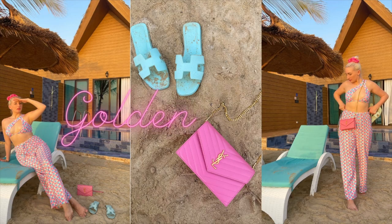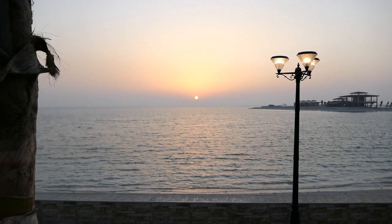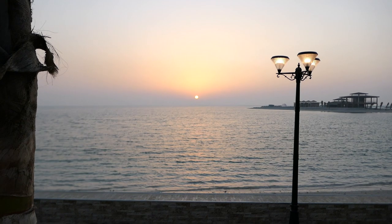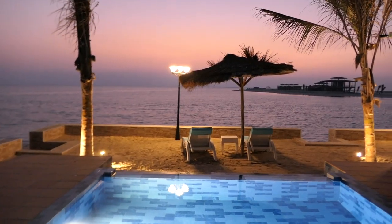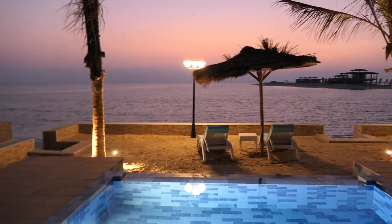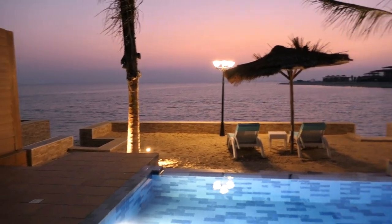I'm wearing Frankie's bikinis. I will link the style below if they still have it in stock. And XXL scrunchies, my Chanel sunnies. We're just gonna enjoy this pool and watch the sunset. Look at this absolutely stunning view. We've just decided that tonight we're gonna enjoy the villa.